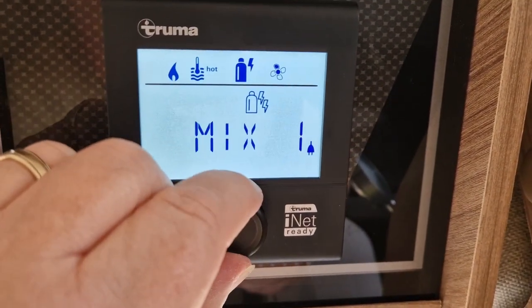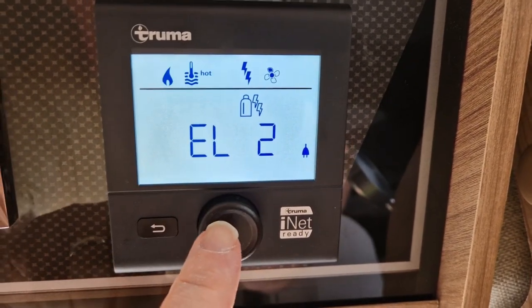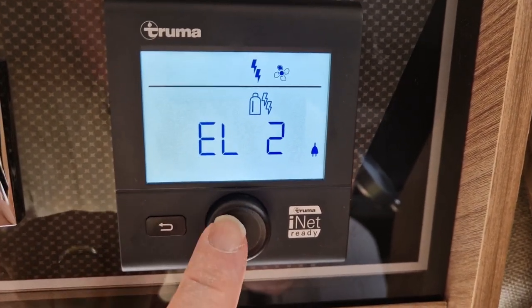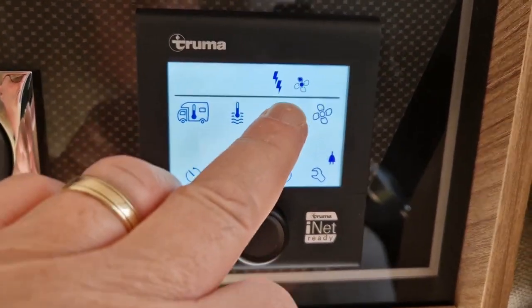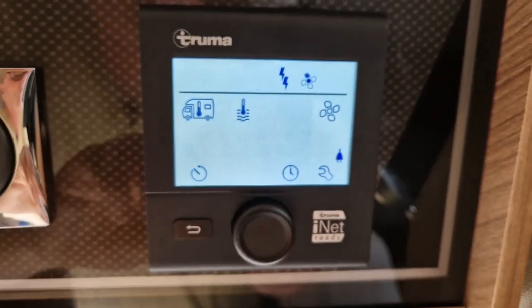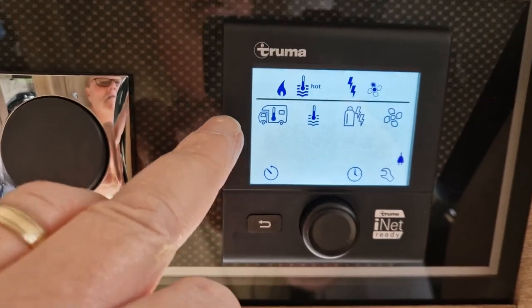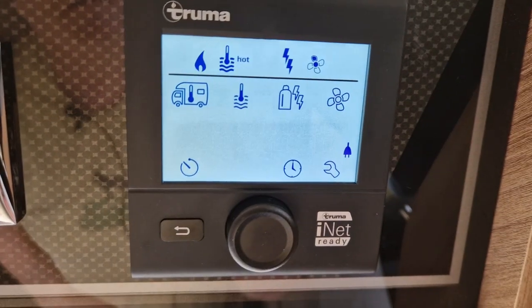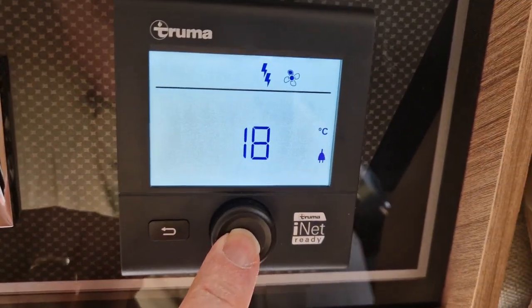So that's the gas setting. You can have a mixture, or the hookup is electric too, I believe. So press enter and you can see that it's got the electric symbol there. The hot water and the heating is flashing because it's currently heating up on that setting.